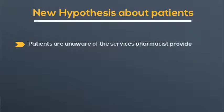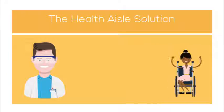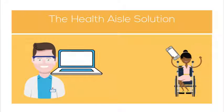Our new validated hypotheses for patients were: patients are unaware of the services pharmacists provide, and patients would use their pharmacists more if they are aware of the services they could provide. Based on these findings, our new proposed solution is a two-way SaaS platform that facilitates engagement between pharmacists and patients.